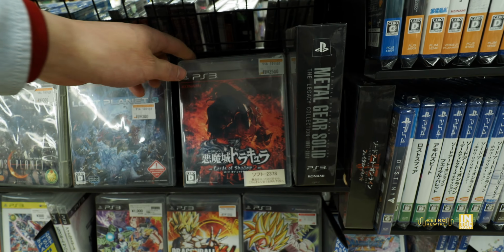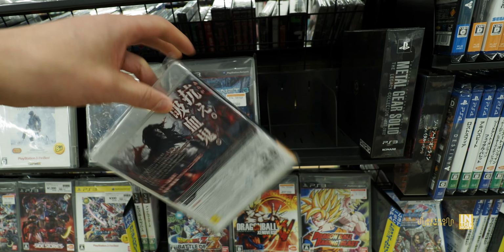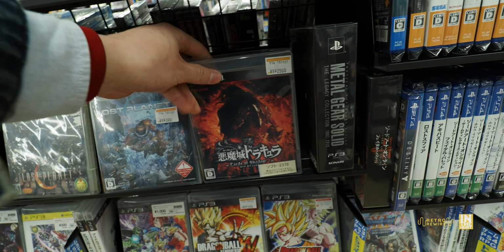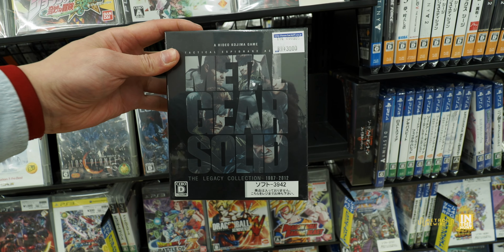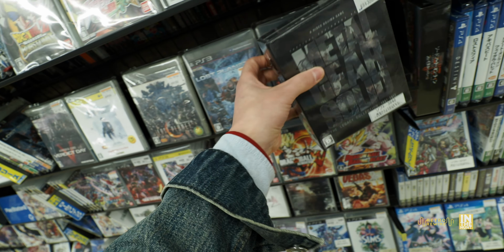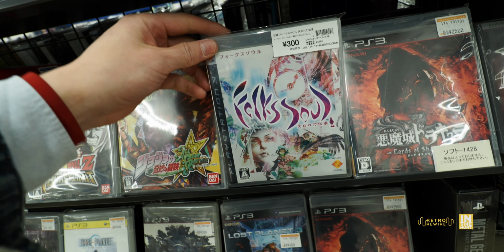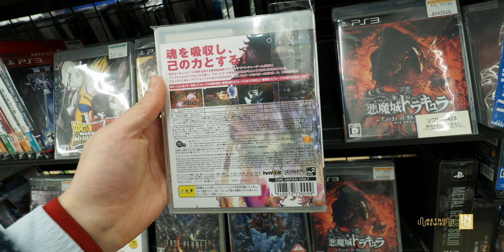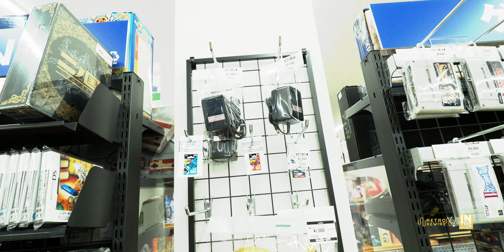And then we have Lords of Shadow 2 with its freaking awesome cover. I mean, look at this thing. I have the Asia release, and it was pretty cheap actually, definitely a lot cheaper than that one there. Then we have Metal Gear Solid: The Legacy Collection. Now this is a pretty cool collectible, which was also released in North America. I don't actually own a copy, but I think I'm pretty much all Metal Geared out in terms of the games. But then we have Folk Soul, or Folklore as we know it in the West, an early title for the PS3 by Game Republic.